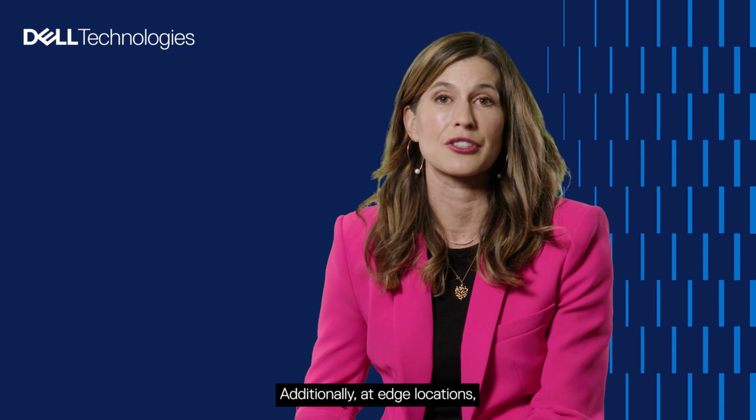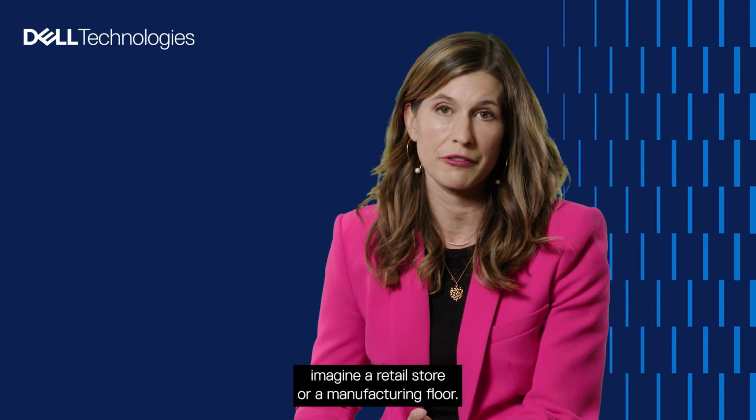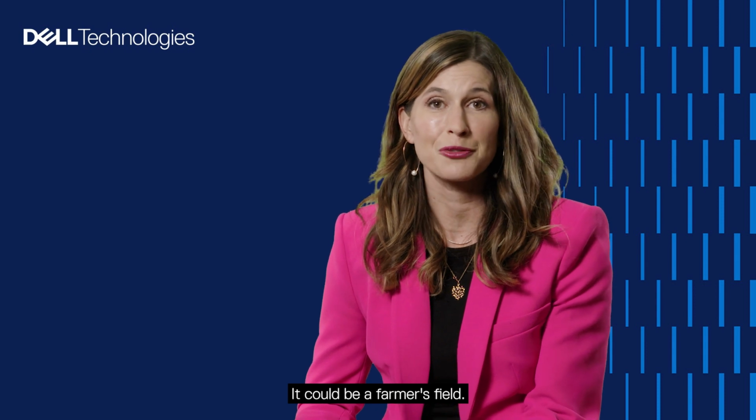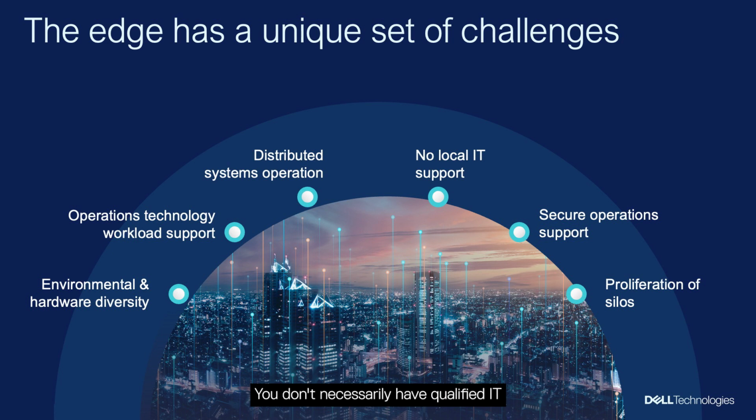Additionally, at edge locations, imagine a retail store or a manufacturing floor. It could be a farmer's field. You don't necessarily have qualified IT there to help with deployment or monitoring, management of those infrastructure and applications. So that's a real challenge.